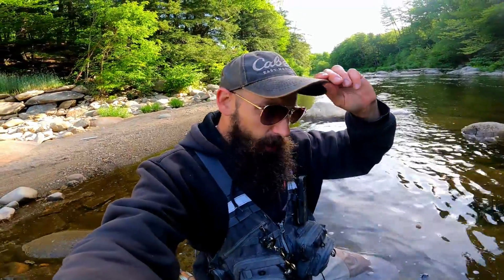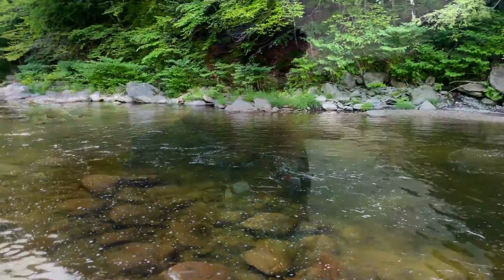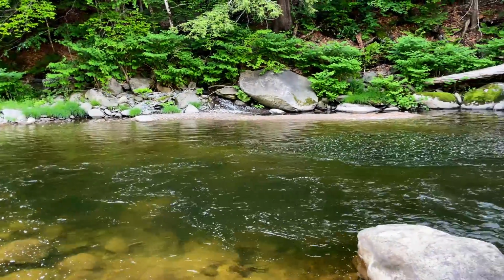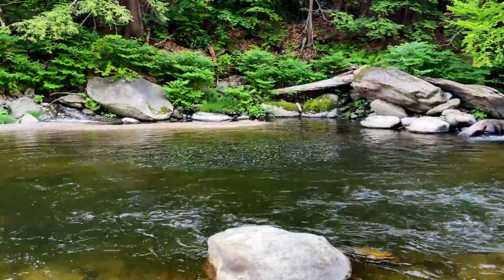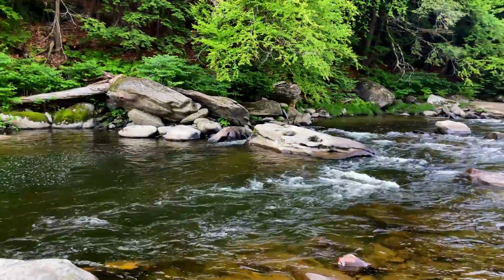Two species on the board within only the first 2 hours of the entire trip. Not bad, not bad. Of course, the Black River, honestly, it never disappoints. I mean, it's really tough to come to a river this heavily stocked, with this many beautiful pools and beautiful runs and not get into some fish. I mean, let's face it, it's just such a beautiful little stream. But let's get right back to it.